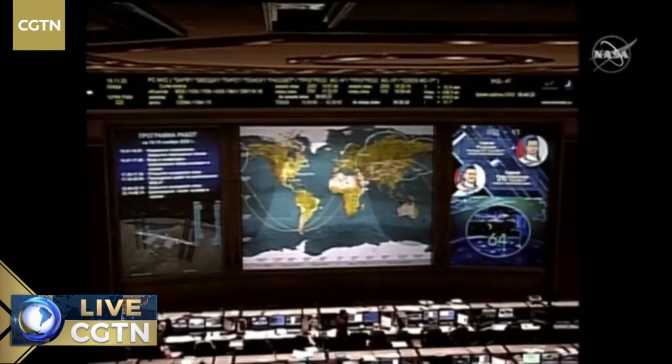Ryzhikov and Kud-Sverchkov continue to monitor pressure inside the Poisk module. They are testing the integrity of the seals on the Poisk airlock, which is being employed for the first time today for a Russian spacewalk.